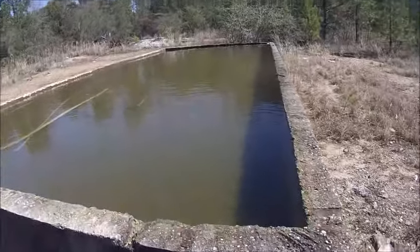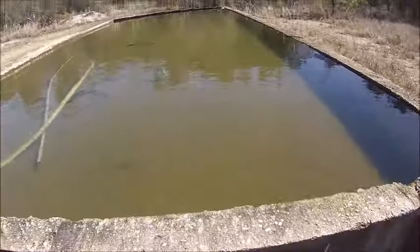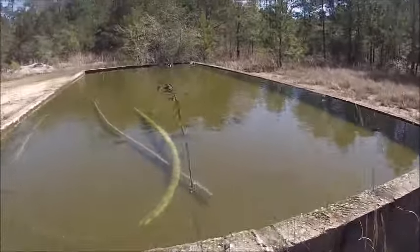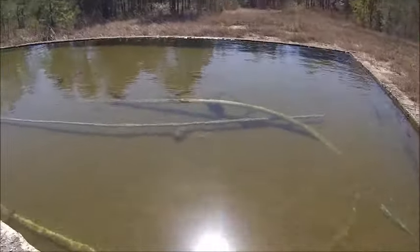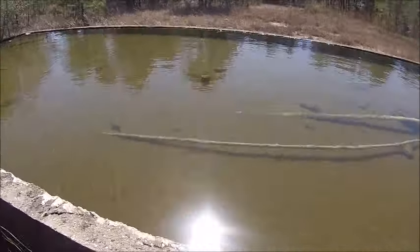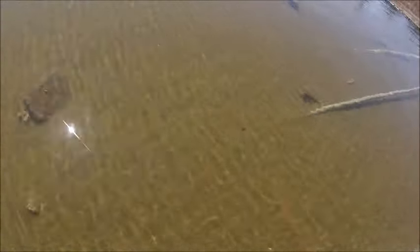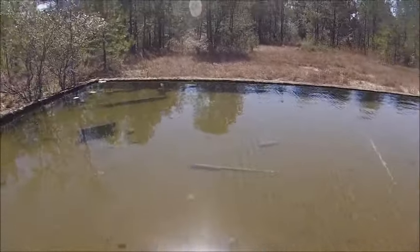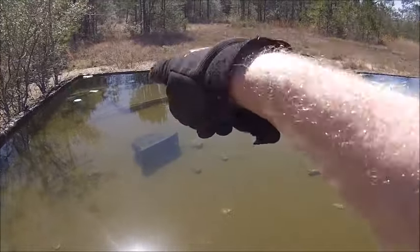I'm gonna come out here and put some goldfish in here. Might kill the skeeters. Look at all the skeeters. If I could put some little goldfish in there, that'd keep the skeeters at bay. Look at all the skeeters. I don't see no larvae in the water. Ah, look, they got a couple minnows in there after all. Yeah, they do. That's good.